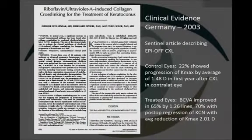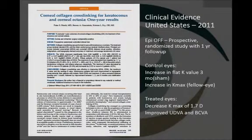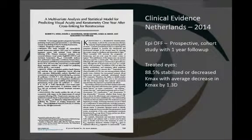And then to do a little potpourri of the clinical evidence, this was a seminal article in 2003 out of Germany that showed not only an improved best corrected visual acuity in 65% of patients, but a reduction of Kmax of 2 diopters. So not just stabilization, but some improvement. Here's a Turkish article: the K curvature decreased by 1.57 diopters. Here in the United States, a nice prospective randomized study with a Kmax decrease of 1.7 diopters and improved uncorrected and best corrected visual acuity. A Swiss article of 2013: decrease in Kmax of 1.9 diopters, and the majority had a best corrected visual acuity improvement. And that was actually in the post-LASIK ectasia subpopulation, which is nice to see.